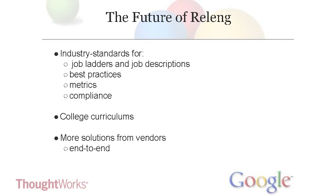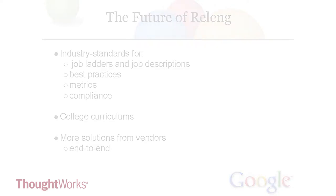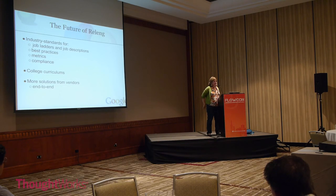There's going to be more and more solutions from vendors, end-to-end solutions, cloud solutions. Google's in this space, Amazon's in this space. And with that comes not only the capabilities, but the whole, how great is it to just say, here are some best practices you can use, and these are some efficient ways to think about how to release your software. So this is where I think release engineering is going.